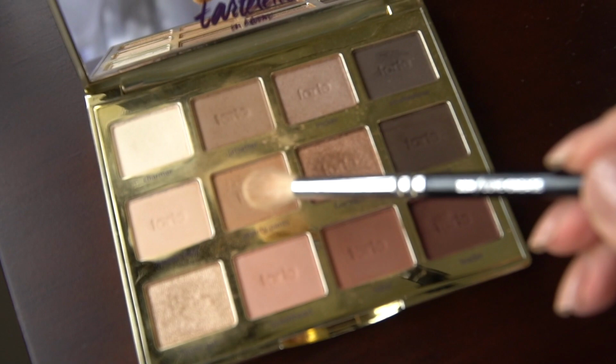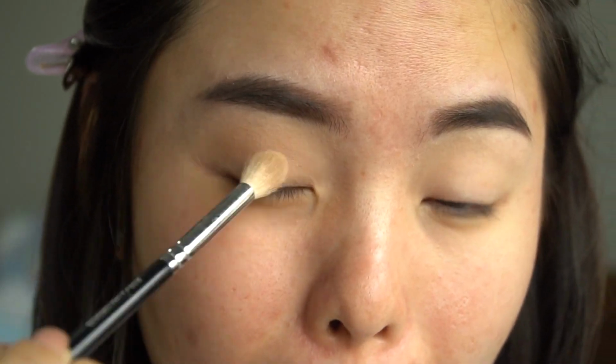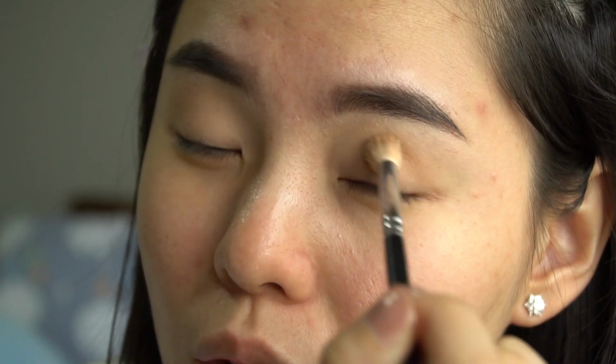So next I'm going to use Smart Tea Pen on a fluffier brush. I'm going to do a light-handed blend on my crease, the outer corner. Try to keep your wedding makeup natural, so that people are still able to look at you and you look like you.